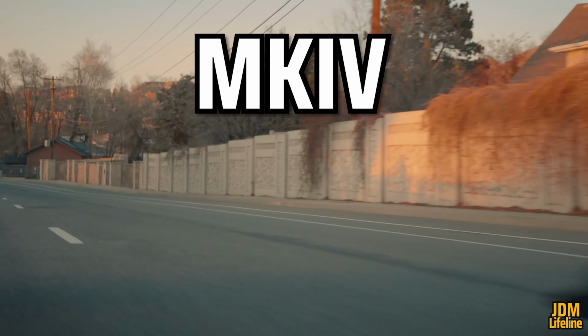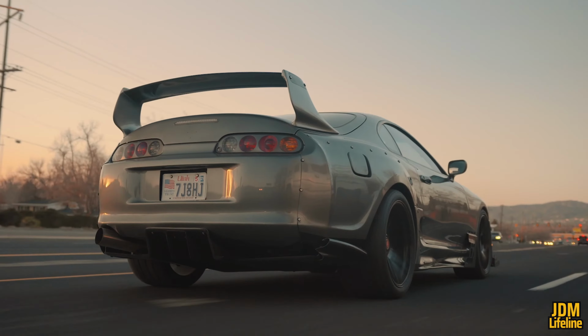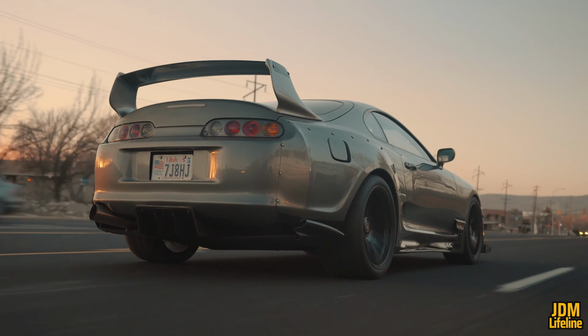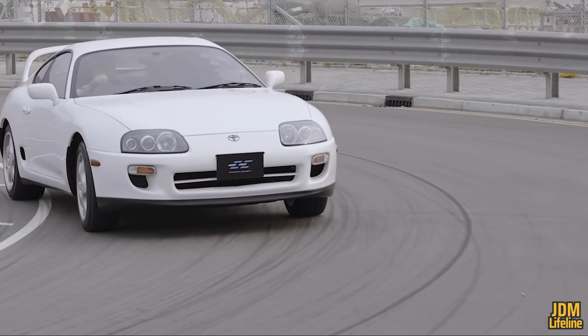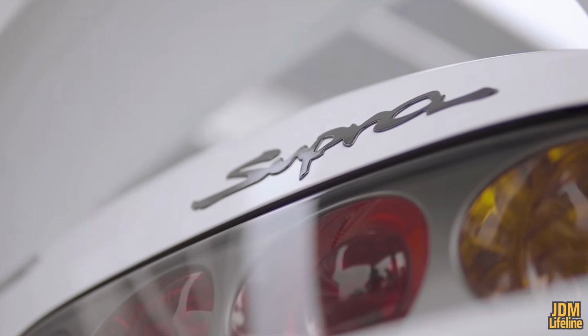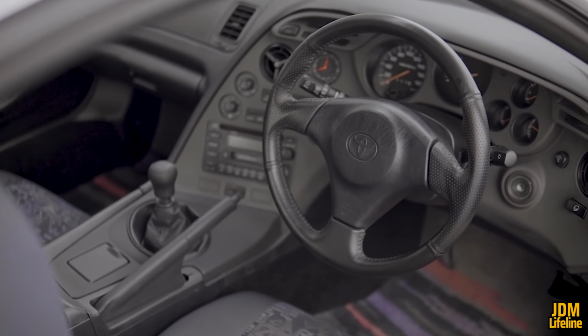Top Toyota Mark IV Supra colors. The Toyota Mark IV Supra, otherwise known as JZA80, has captured the hearts of car enthusiasts worldwide. The JZA80 is one of the most over-engineered cars in the world. With impressive reliability, it is so easy to make 1,000 horsepower car builds.